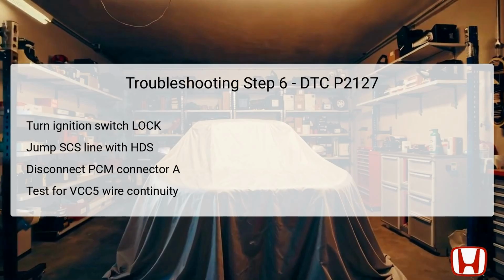Troubleshooting Step 6 focuses on addressing potential issues with the VCC5 line. As with previous steps, start by turning the ignition switch to the lock position to ensure safety before working on electrical components. Jump the SCS line with the HDS once again to prepare for the test. Disconnect the PCM connector A, then connect a jumper wire between the APP sensor connector number 1 and body ground.